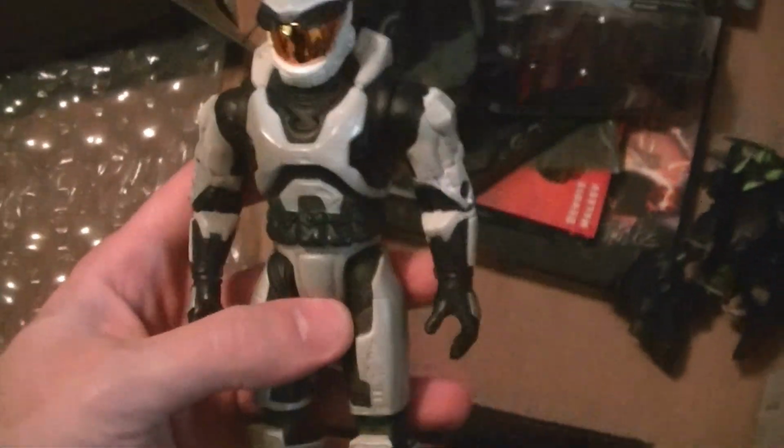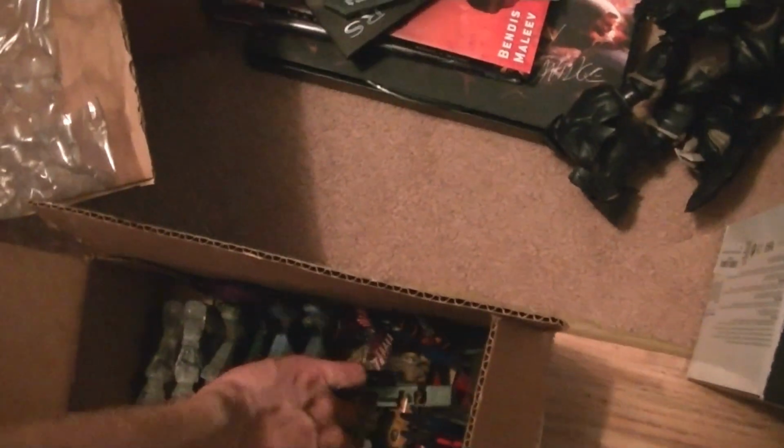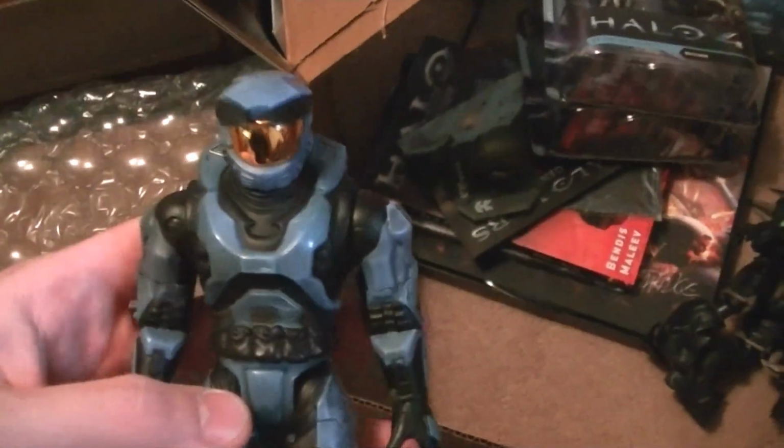Got the white Spartan, like I said in my other video not that long ago of trying to track down some of the original Spartans. Got the white one. Got the Cobalt one. I just love these original Halo Spartans. Got the ODST, which is a cool figure.